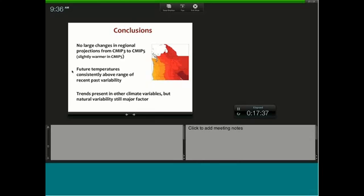increasing greenhouse gases. Again, future temperatures are consistently above the range of recent past variability, and we're seeing trends in the other climate variables as well, but natural variability is still playing a major factor. So if you just pick any one particular run, look out in the future and ask yourself, what is it saying that, for example, precipitation is going to be in the decade of the 2080s? It's really going to depend on any particular run, in addition to the forcing that's occurring due to greenhouse gases.